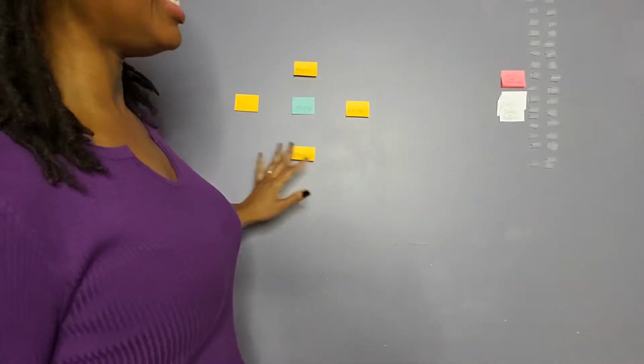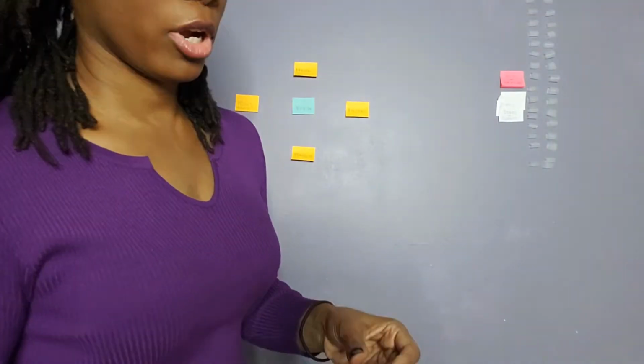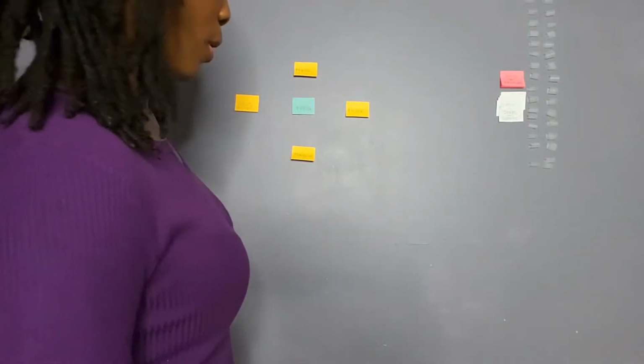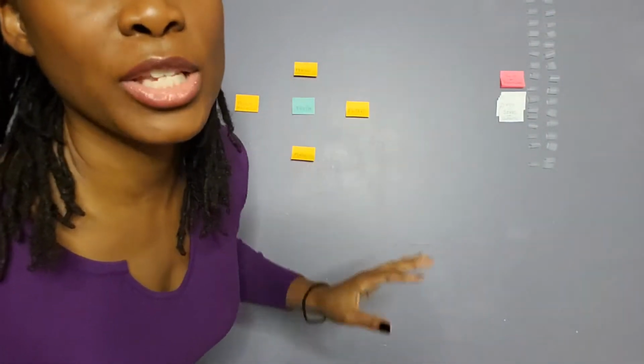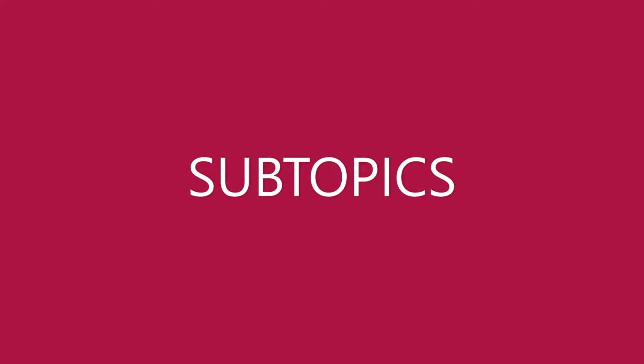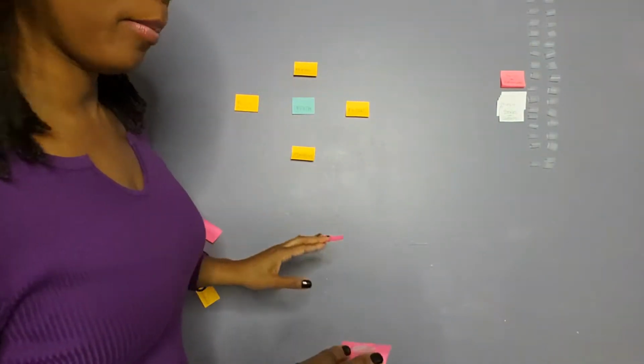Because these are going to be your main topics, okay? Now for the subtopics, you're going to have another color sticky, okay? And that sticky, I needed to define what these things were, okay? So for your reader, you're going to definitely want to define things for them. You want to have the simplest definitions as possible. So that's what I said I wanted to do. I wanted to define each one of them.